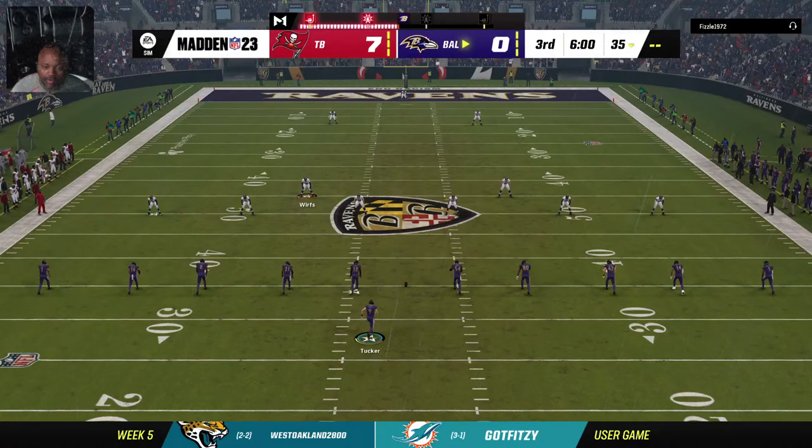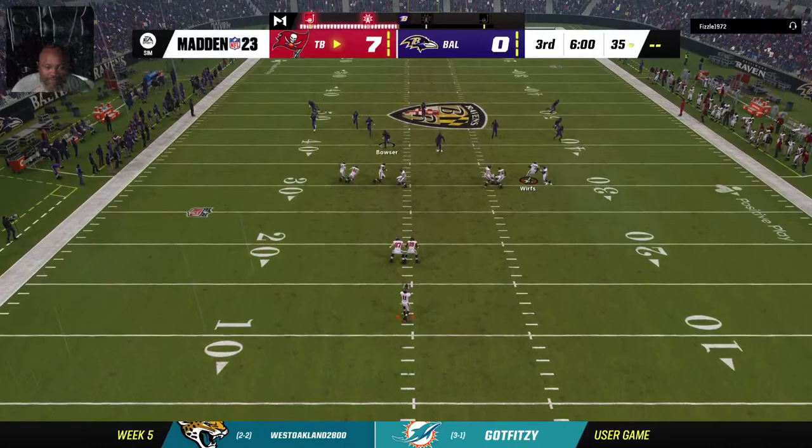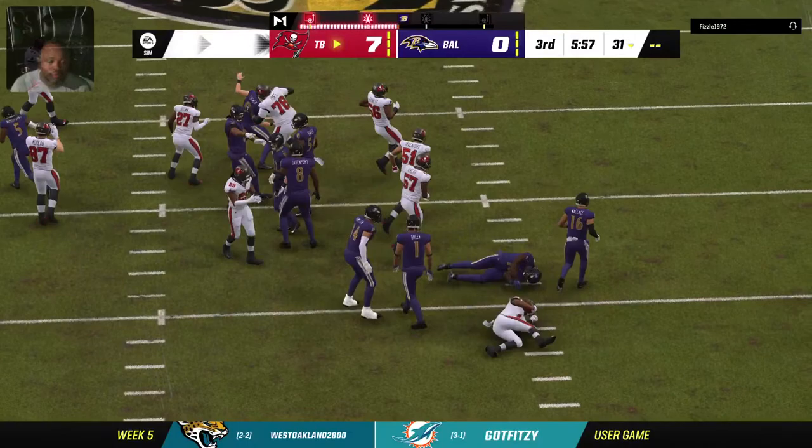Forecast calling for more of the same. The rain set to continue as we are underway in the second half. Pulls it in at the 13. And they're going to start this drive in pretty good shape, up past the 30.